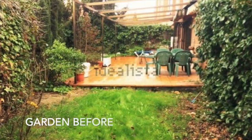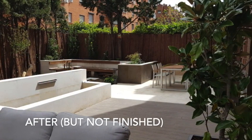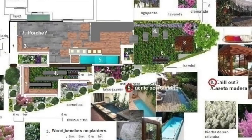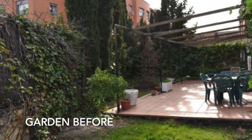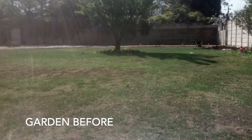So Sam's in the UK, and now we head over to Spain, to Anna's garden, and quite a transformation. Again, a very small and awkward space, but she's really made the most of it with the landscaping layout. So here is the before, and this is what she's done with it. And now we leave Spain and head on over to South Africa for Zach's garden.